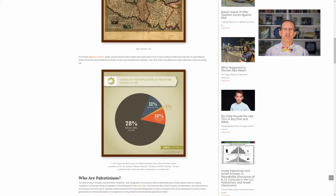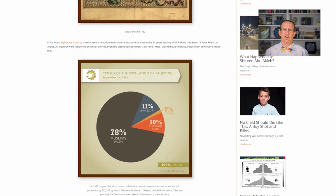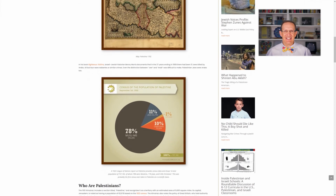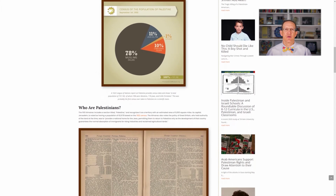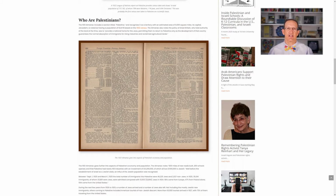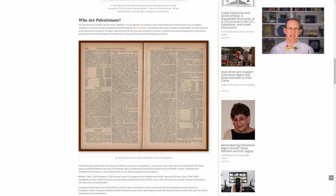Later, in 1922, many Jews had immigrated to Palestine. The majority of the population in Palestine was still mostly Muslim, along with the Christians and Jewish people living there. The museum has a 1931 World Almanac with an entry on Palestine. The almanac describes the population of Palestine at that time, Palestine's economy, including its agricultural production, as well as the hundreds of schools, thousands of teachers, and tens of thousands of students in Palestine.